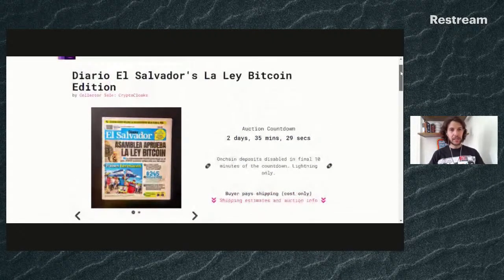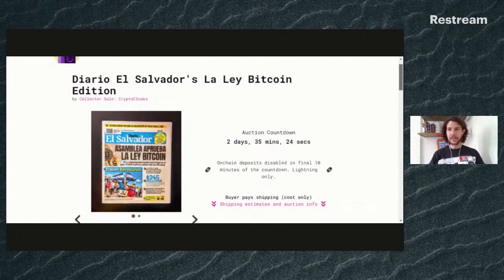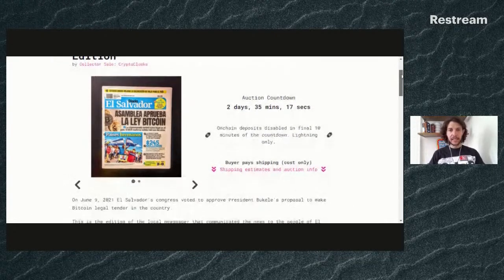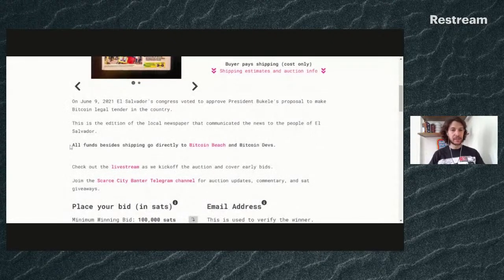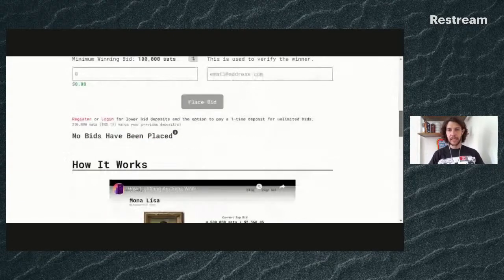This is auctioned off by the folks at Crypto Cloaks. They did a Twitter auction yesterday, and this is the second of the 3 editions that they'll be auctioning off. Also ending on Sunday at the same time in sequence. All funds here, besides shipping costs, they go directly to Bitcoin Beach and Bitcoin devs. Not being kept up by us, not being kept up by Crypto Cloaks. All going to the cause of Bitcoin. We're accepting bids here. Get in there.